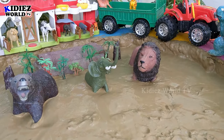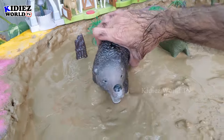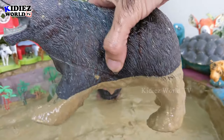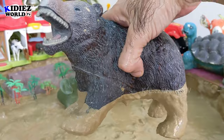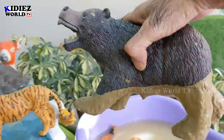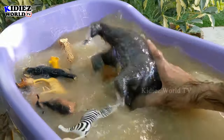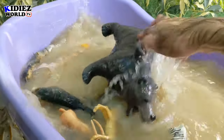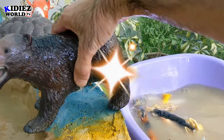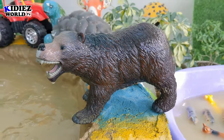Now we have an omnivore, a herbivore, and a carnivore animal. So let's go for this omnivore, which is a bear, a wild bear. His half body is dirty. Just look at this big open mouth with his sharp teeth. So this bear is an omnivore by diet, and he is a very big monster of the jungle world and a very, very active and strong animal. Let's wash him. Here we go, wild bear, a beautiful and very aggressive wild jungle animal.